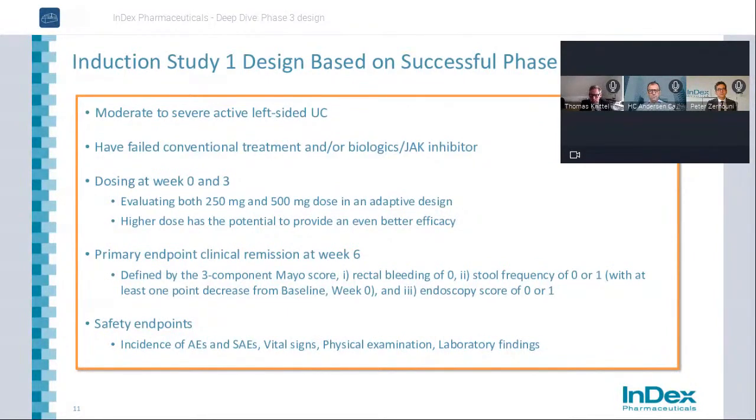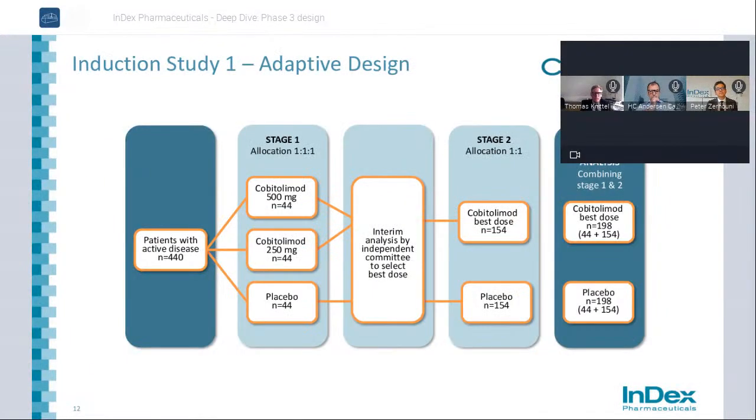The primary endpoint, as in our phase 2b program, is still measured at week 6 and measured by clinical remission, as requested by FDA and EMA, and you see the definition beyond the primary endpoint. So this is also, again, the same. And of course, as in every clinical study, we will measure safety endpoints, but here we do not expect major news, because in all our previous clinical studies, we have not really seen a safety signal. And I mean, this is also one advantage of this compound and the mode of administration. So this is the basic design of our induction study.